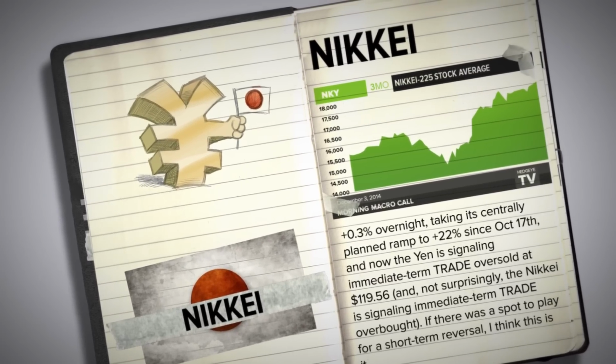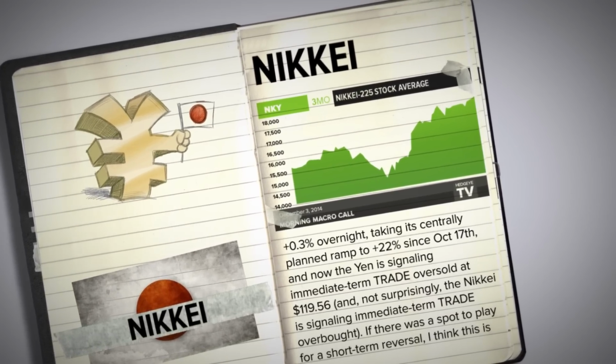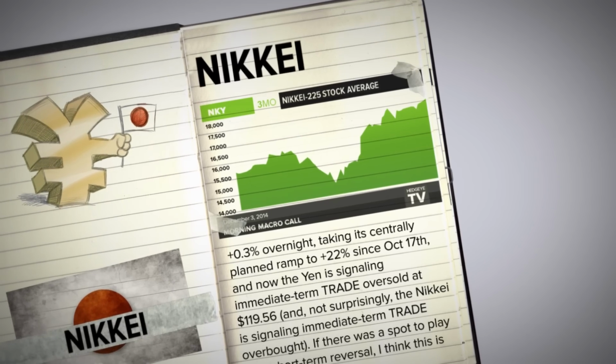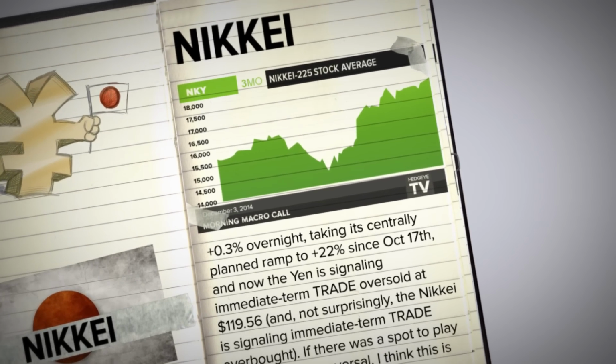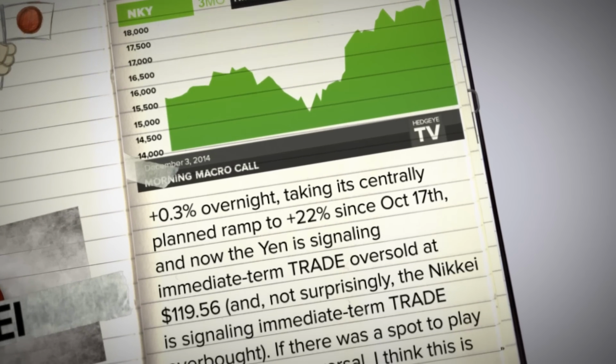And now into the foreign exchange event in Europe tomorrow, the yen is signaling to us a medium-term trade oversold at 119.56. And also, not surprisingly, the Nikkei is signaling a medium-term trade overbought. So if there's a spot to play for a short-term reversal, we think this is probably it.